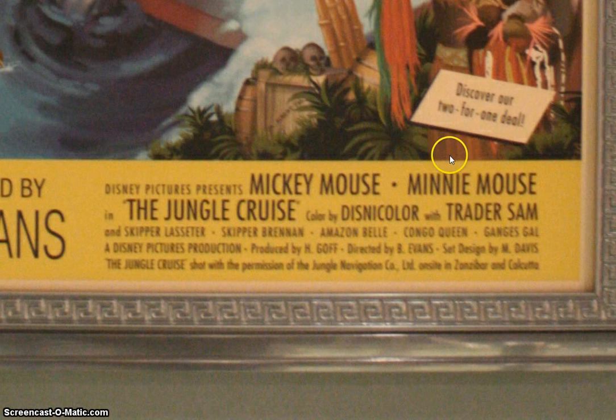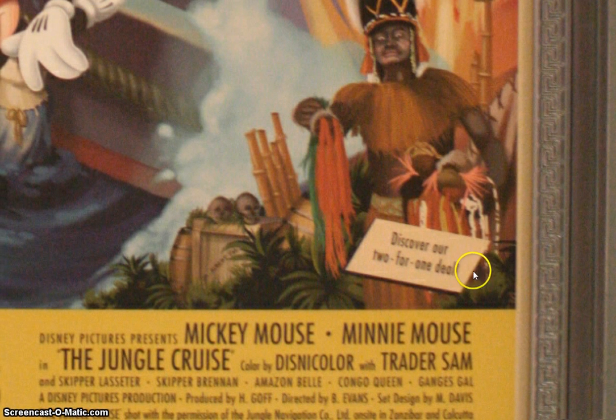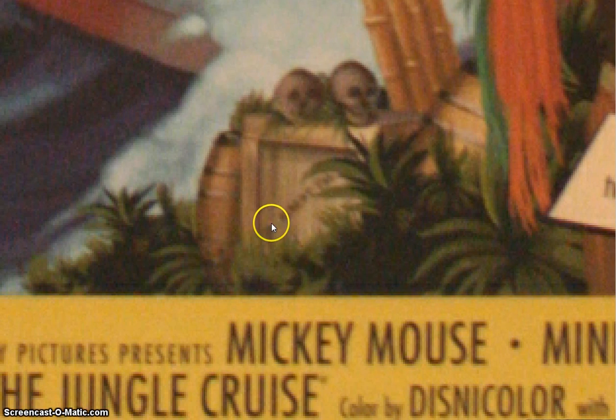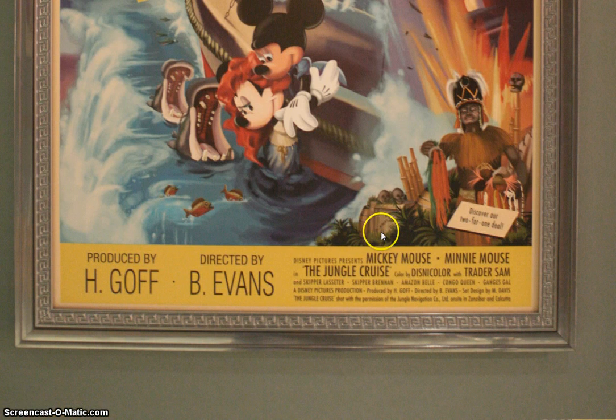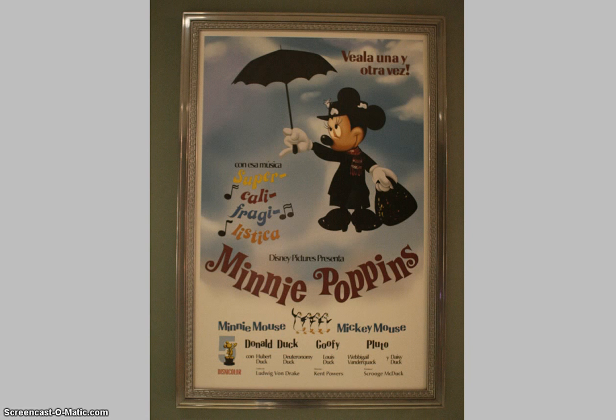And then, as you see here, we've got Trader Sam in the corner saying 2-for-1 deal. And then this little crate saying Dr. Albert Falls. It's hard to read here, but it says Dr. Albert Falls when you look at it. And then, of course, Mickey and Minnie not only looking at the hippos, but at the piranha, which is something you would find in the Disneyland version of the ride, not in the Walt Disney World version of the ride.